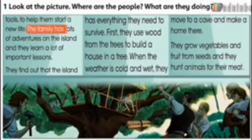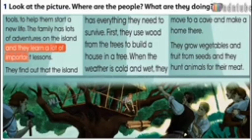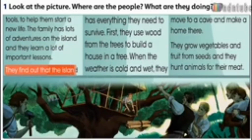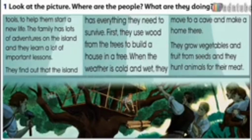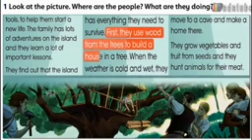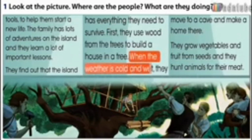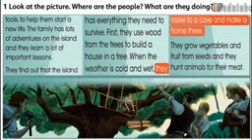The family has lots of adventures on the island, and they learn a lot of important lessons. They find out that the island has everything they need to survive. First, they use wood from the trees to build a house in a tree. When the weather is cold and wet, they move to a cave and make a home there.